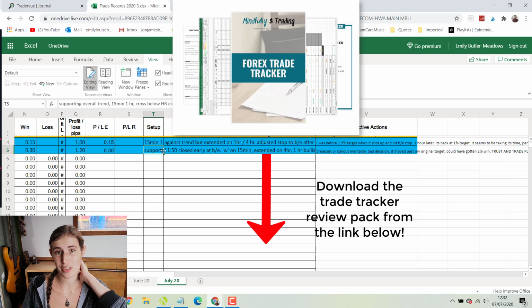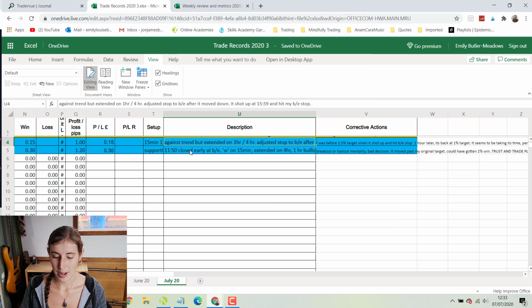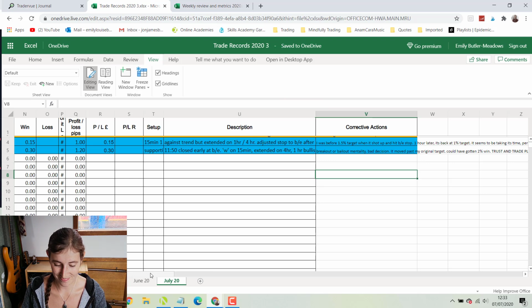It's good confirmation that I'm in the right direction, but I obviously need to have the right mindset for it as well, and not be afraid to lose, because losing is a part of trading. We can't win all the time. But as you can see from my corrective actions, I've just basically written down: trust and trade my plan. I think I might write that on a post-it note and stick it on my screen so I see that every time I sit down here to trade.